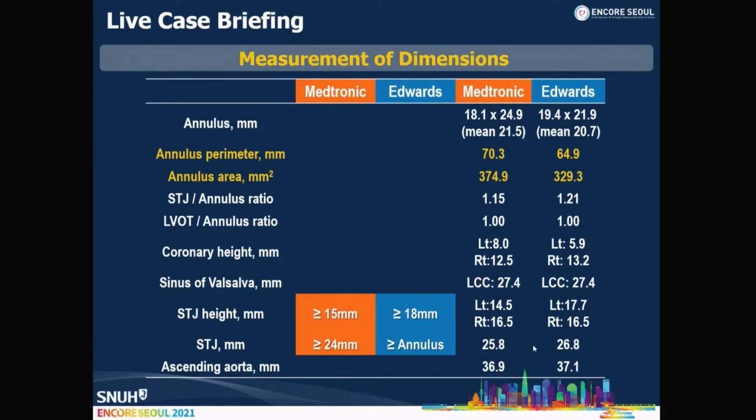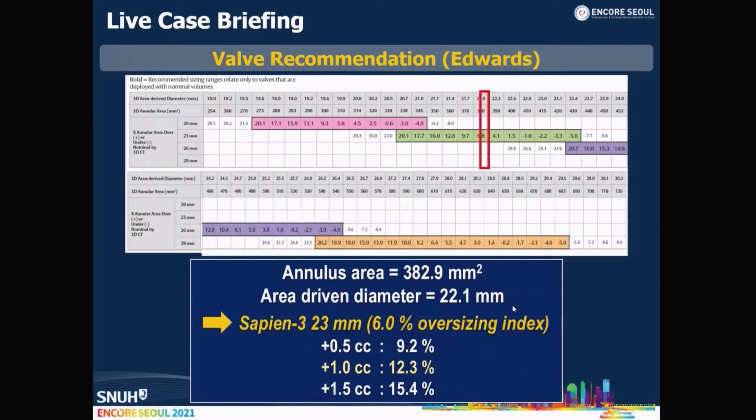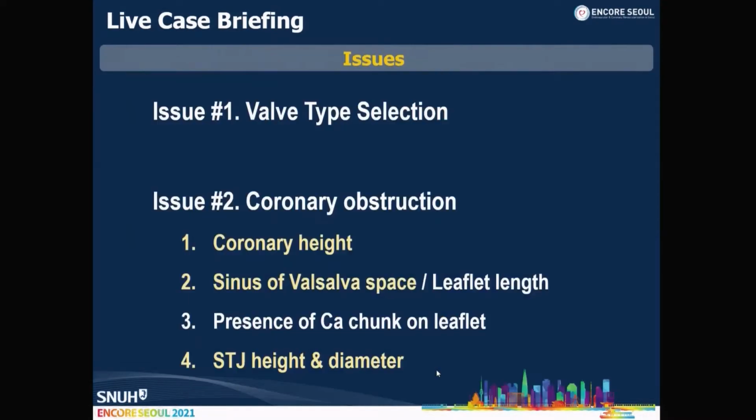My personal cutoff value of STJ height and diameter is 15 and 24 millimeter in case of Evolut Pro. I will explain in a later slide. When we consider Evolut, perimeter is 70, which corresponds to a 26 millimeter valve. Oversizing index is about 16%. It's acceptable. When we consider Sapien, area is 382 square millimeters. That corresponds to a 23 millimeter valve with 6% oversizing, but we can adjust it up to 12% by 1 cc overfill. I prepared 2 issues, how to select the valve between the two.